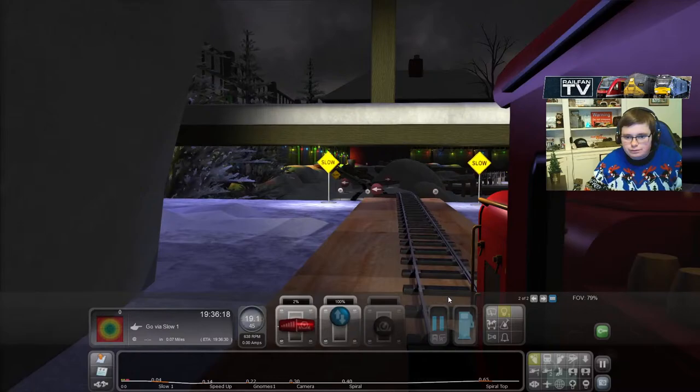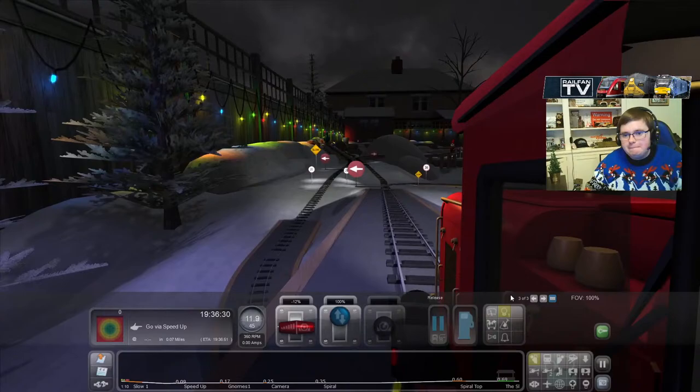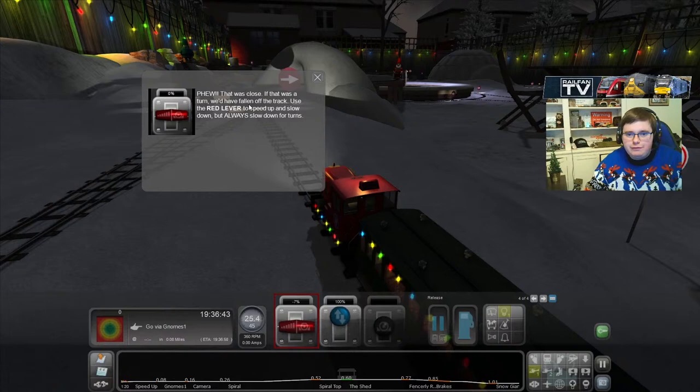Oh, this looks a bit steep. Whoa, this hill is steep. Let's slow down quickly. Lower the red lever below the dotted line. Slow down. I'm already doing that. Does look very steep, though. Phew, that was close. If that was a turn, we'd have fallen off the track. Use the red lever to speed up and slow down, but always slow down for the turns. There we go.